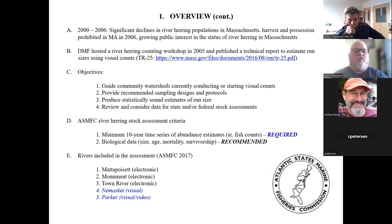size. And so due to the public demand, our agency hosted a river herring counting workshop in 2005. At this workshop, we had various groups come to us and they presented data and information about their individual runs. By synthesizing all this data, we wound up publishing a technical report to estimate run sizes using visual counts. That report is available on our website. The web link is shown here. It's under our technical series. It's technical report number 25.